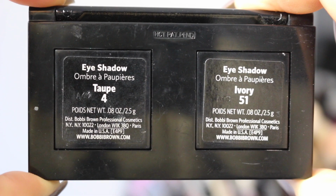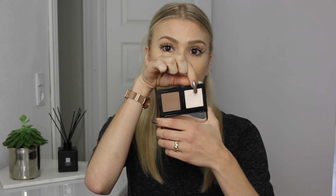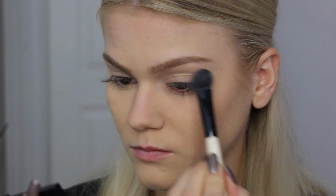Now, if there's one thing that I feel is underestimated when it comes to Bobbi Brown, it's their eyeshadows. They are so freaking good, and I personally especially love the matte shades. I've got two matte shades here that I think are really great for starting out with wearing eyeshadows or just wanting to define your crease and your eyes a tiny bit. This one is called Ivory, and this one is called Taupe, and they're both matte shades, but they're great if you want to do a nice everyday eye.